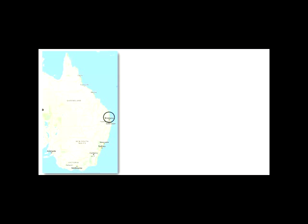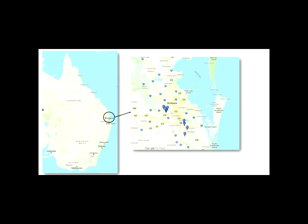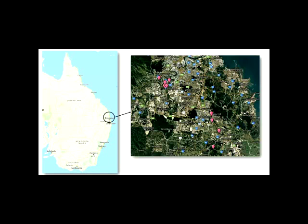So here we are in Brisbane. A little bit of a zoom in. As you can see, there are 2 main clusters of Gossia gonoclada. One is in the Oxley Creek catchment here, and then the other is in the Logan area.